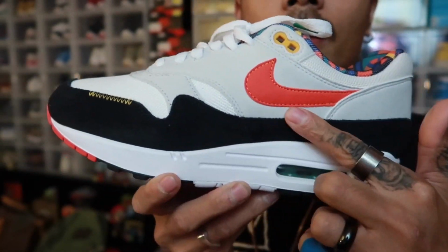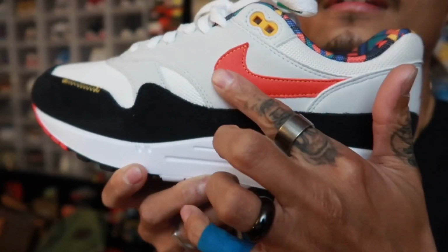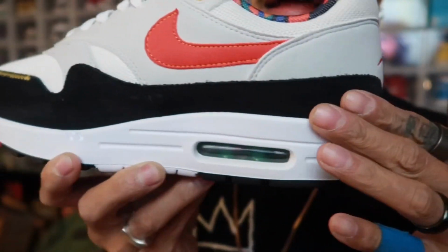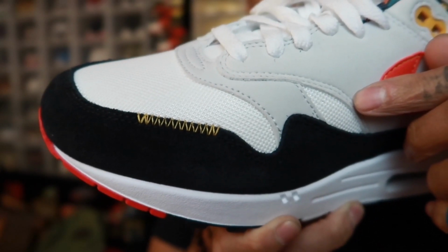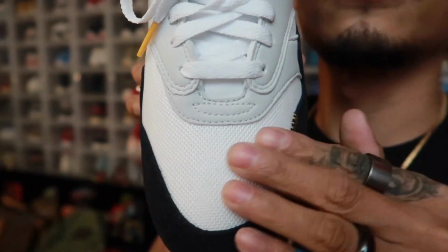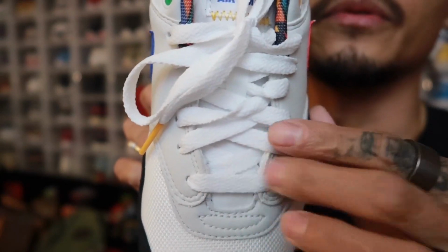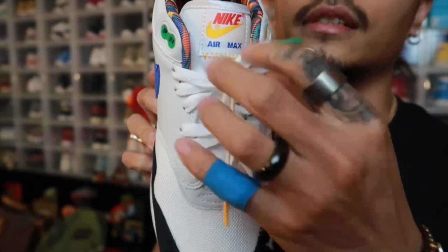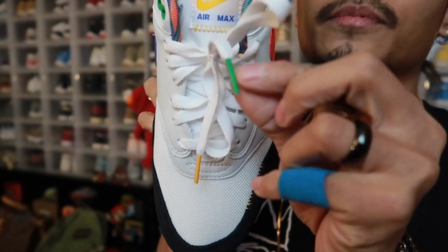Red swoosh right here on the outside part. It's a delicate suede. On the swoosh you got the suede, black right there, and there's paneling with yellow stitches. You've got nice mesh right here in the toe box. All right, you got the normal Air Max 1 laces right there. As you can see, the tips are yellow and green.